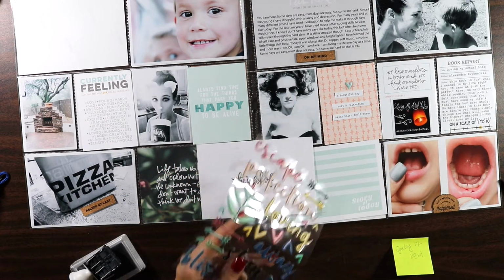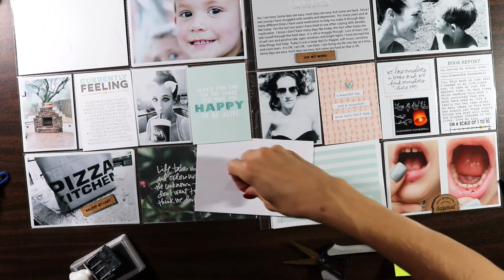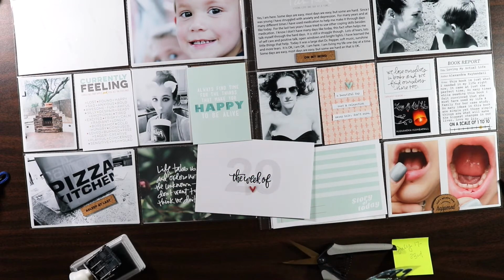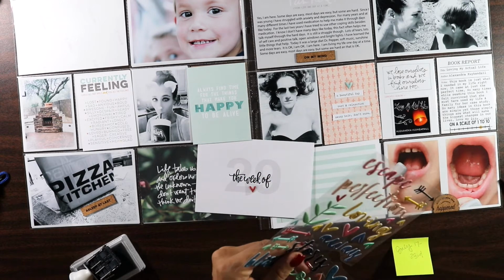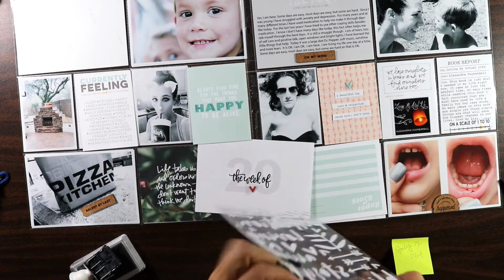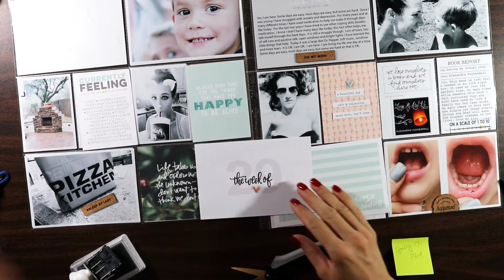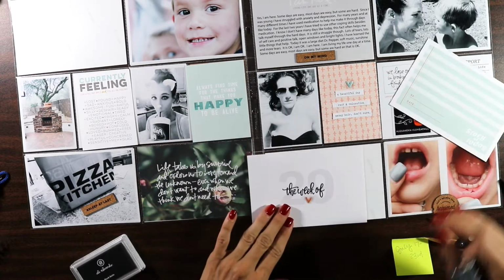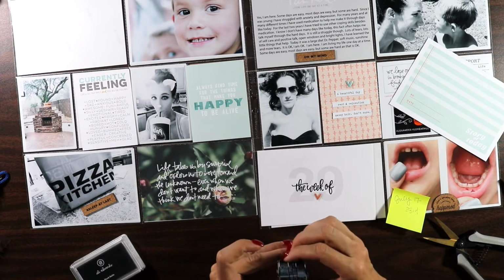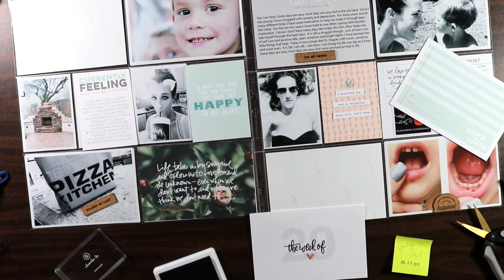So those 3 cards. And then the mint card that says always find time for the things that make you happy to be alive is from the Citrus Twist kits, the August kit, along with those cork shapes. Now you'll notice the puffy hearts. So you'll notice that I placed those around the spread, 3 of them.